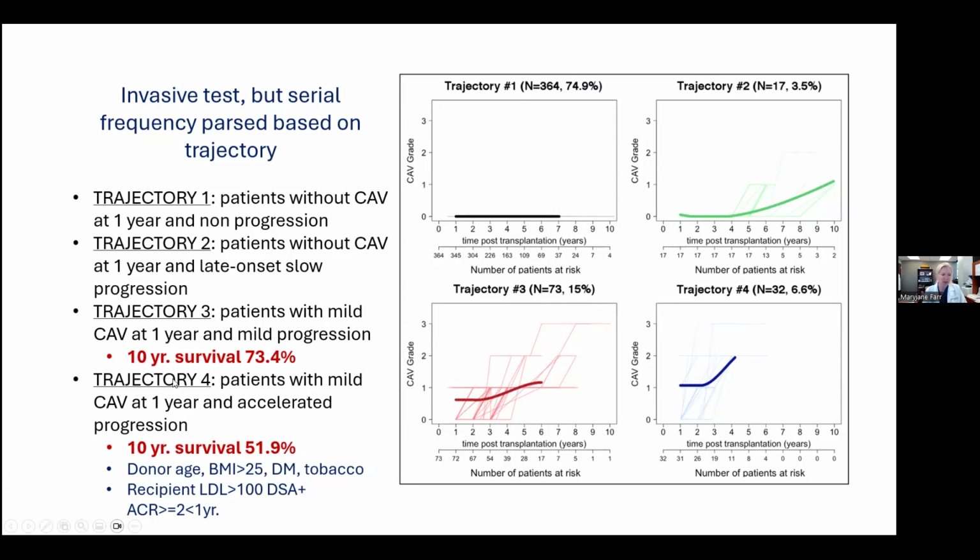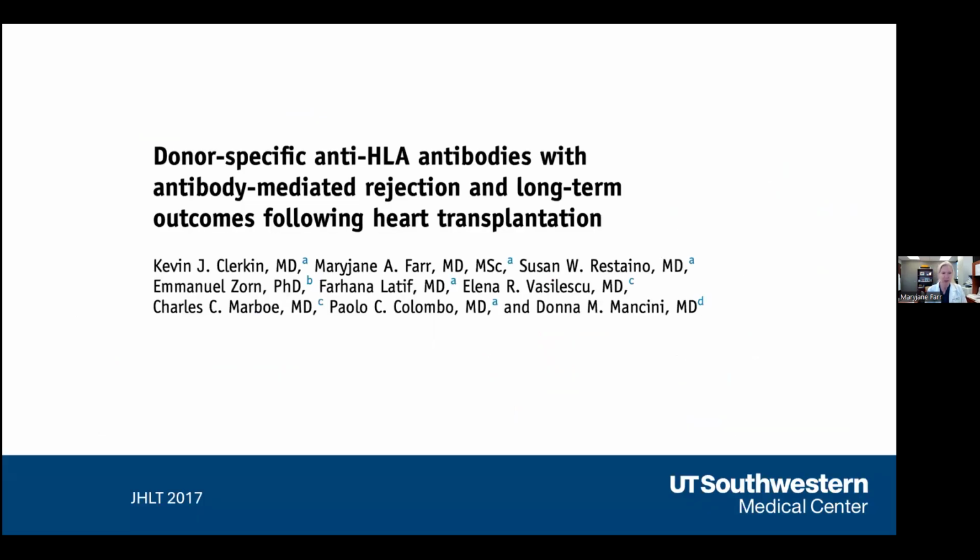And they clearly saw a signal in trajectory four, and that is patients who had accelerated vasculopathy and as a result should need more frequent surveillance. They were defined by patients who had donor-specific antibody. And so even though donor-specific antibody is not part of the definition of AMR, it clearly is associated with AMR, and it's clearly associated with vasculopathy.